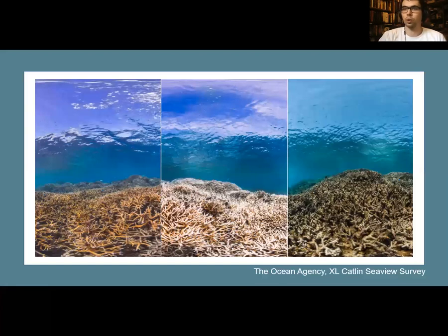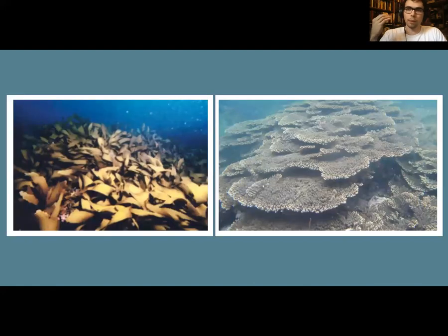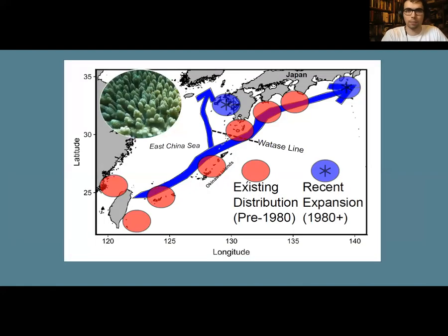So normally during coral talks, you'll start with some beautiful before pictures and some really depressing after pictures like those shown here from American Samoa, where the first and the last picture are just a year apart. And we show these depressing pictures because this is representative of what's happening all over the world due to rising temperatures. But what I'm going to be talking about today is a reef that looked like this kelp bed on the left 40 years ago. And today it looks like this coral reef on the right.